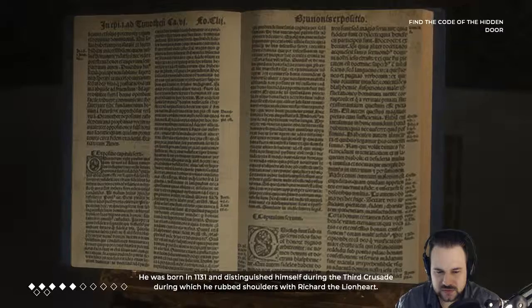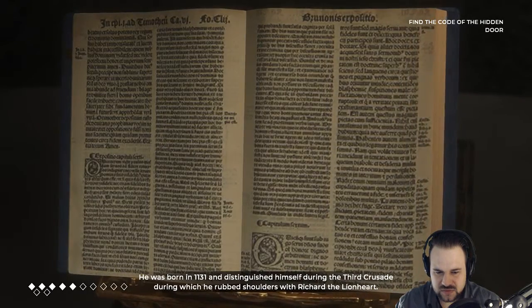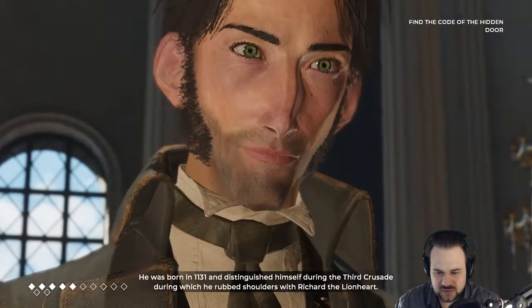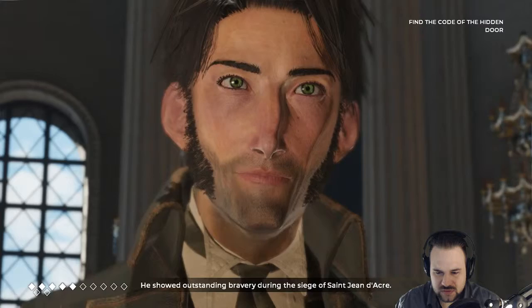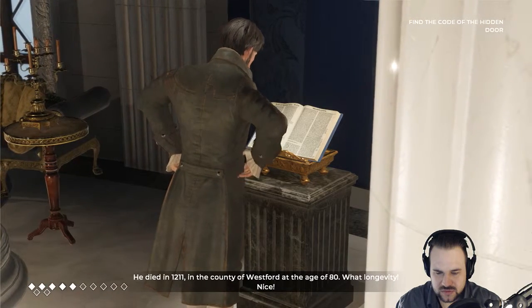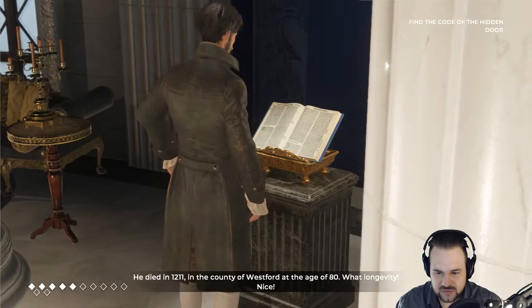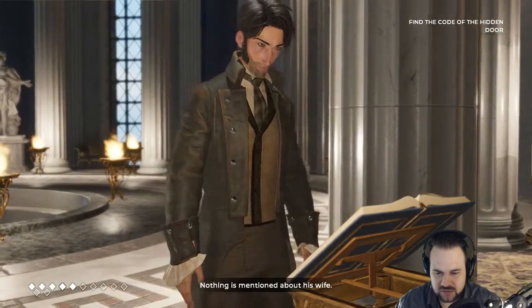He was born in 1131 and distinguished himself during the Third Crusade, during which he rubbed shoulders with Richard the Lionheart. He showed outstanding bravery during the siege of Saint-Jean d'Acre. He died in 1211 in the country of Westford at the age of 80. What longevity. Nice. Nothing is mentioned about his wife.